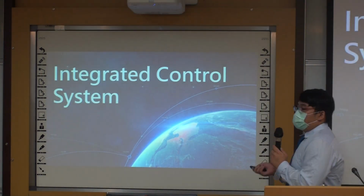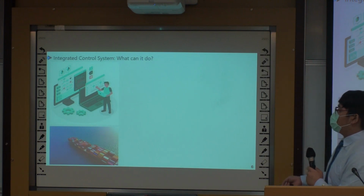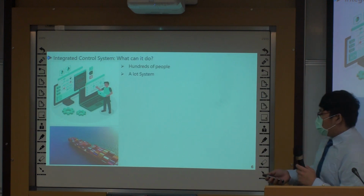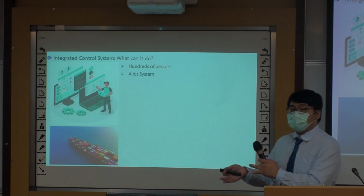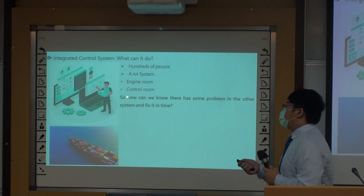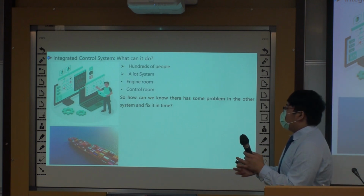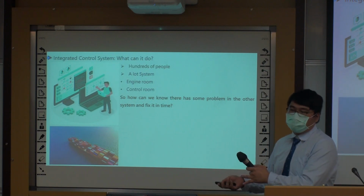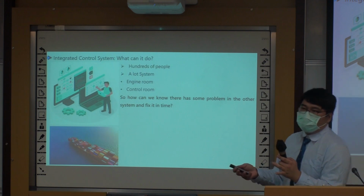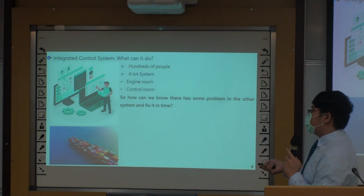And next, the last part is the integrated control system. What can it do? As we know, if we want a big ship to get out on the sea, we need maybe hundreds of employees, and we have a lot of systems too. We have to put people on each system, for example engineers and controllers. So how can we know there are problems in our system and fix them in time? For example, if the engineer finds a problem, maybe the temperature is too high, and wants to report to the control room, but the two places are very far apart. Maybe the employee has to walk to the control room and tell the captain, but it's too late. It takes too much time.